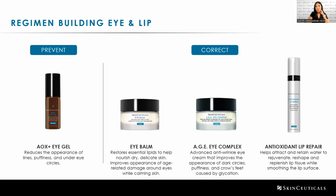And then we have AGE Eye Complex. This is best for more advanced signs of aging. It's an anti-wrinkle cream that helps to also improve dark circles and crow's feet associated with collagen decline. And this has optical diffuser, so it really does help to enhance radiance. I personally love to use AGE Eye Complex in the day and then Eye Balm at night. But you can definitely use one or the other way around, however you want to do that.